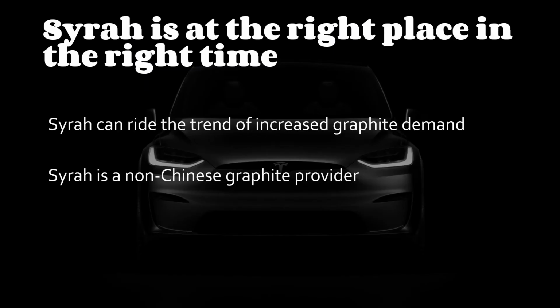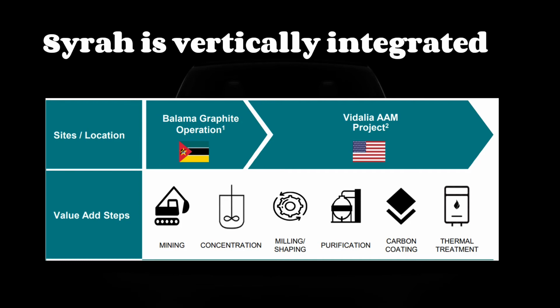So to wrap up this introduction, Syrah is at the right place at the right time. It can ride the steep demand for graphite needed to produce batteries, and it is one of the few non-Chinese plays. Let's now move on into looking at the business of Syrah. Syrah aims at becoming a vertically integrated company that wants to be involved in all steps of the value chain, from mining of the graphite in its mine in Mozambique to the refinement of production of active anode material in its plant in US, which is currently under construction.